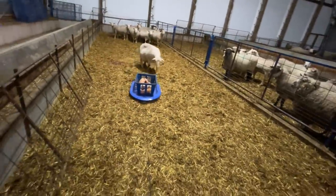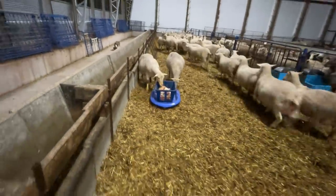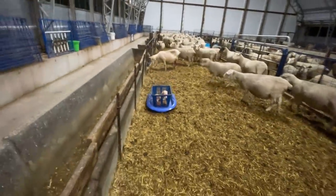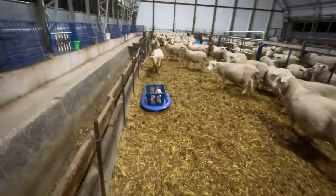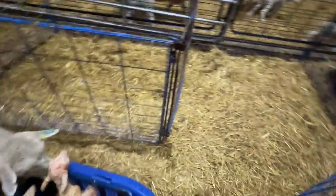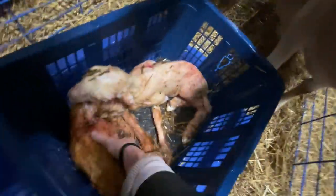Okay, let's try the sled. Oh, the sled's okay. Come on, Mama. Distraction. Hey. Bus ride's over. Yeah? You haven't had your baby yet. Oh. Slimy, slimy. There you go, Mama. Good girl. Yeah.